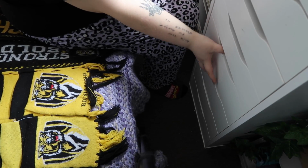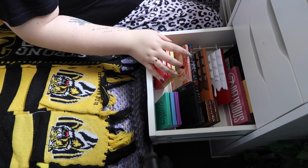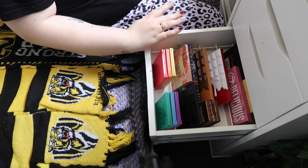So now moving on to the much bigger drawers. This one is my eyeshadow palettes. These are my smaller eyeshadow palettes. I do have a drawer in this unit over here that has my bigger ones, but these are my smaller ones.